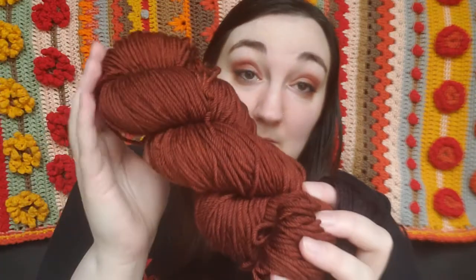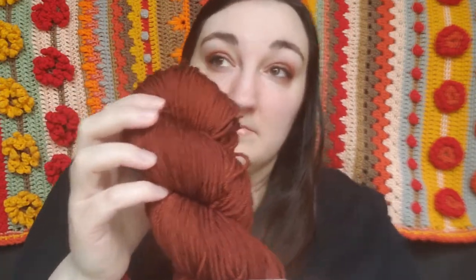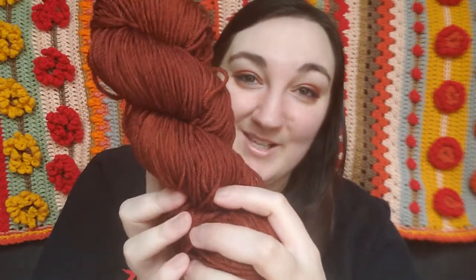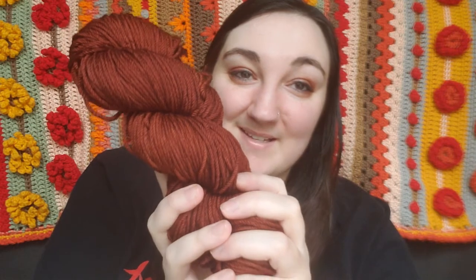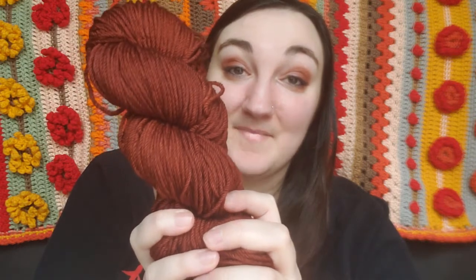And I already know what I'm going to make with this because I didn't love the color it was before. That's not true. I mean, it was a pretty color, but I definitely love this more. And I'm so glad that I overdyed it, because now I'm going to make a hat with it. I think it'll be very pretty on my head. So that is what this yarn is going to become.